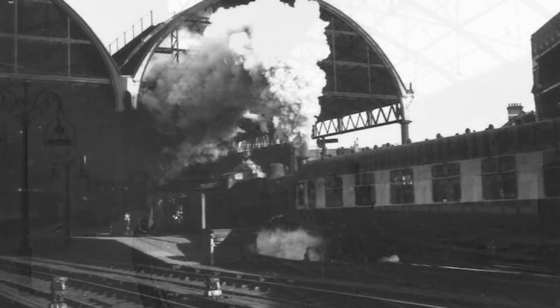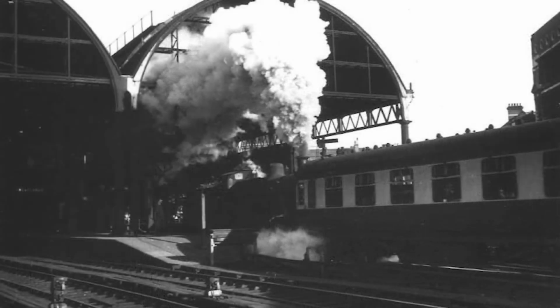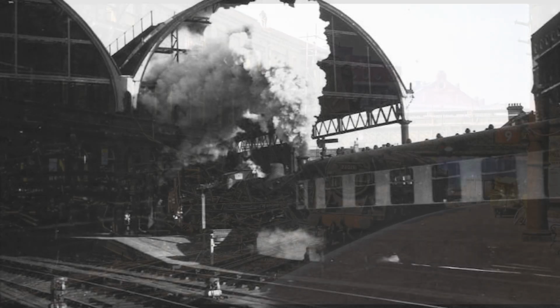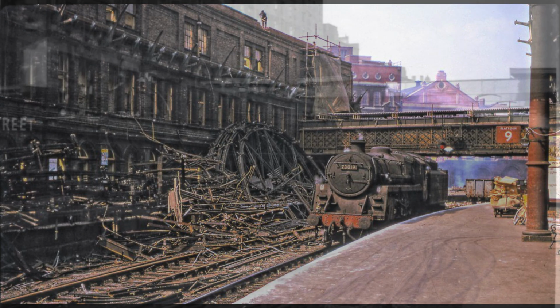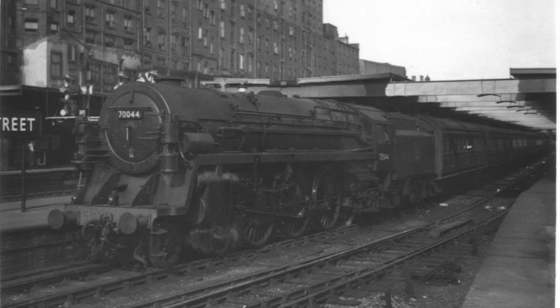But Birmingham's relentless pace of growth would eventually outgrow even this massive station. As the 20th century wore on, New Street began to show its age. The Second World War had caused significant damage, and with the rise of post-war modernism, the station, like much of Birmingham, would undergo a transformation that would strip away its former glory.